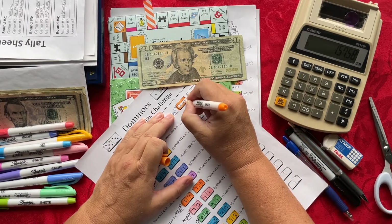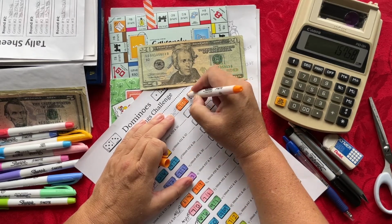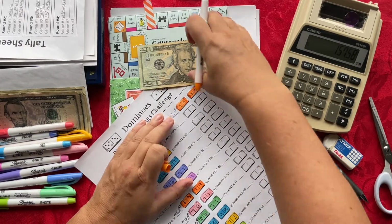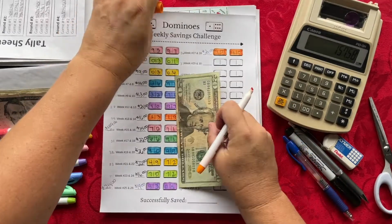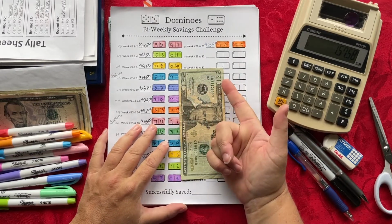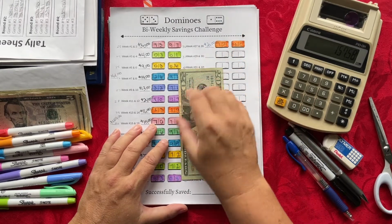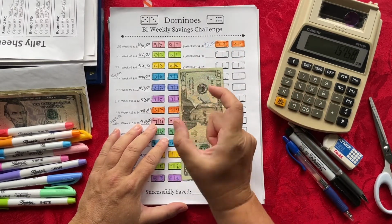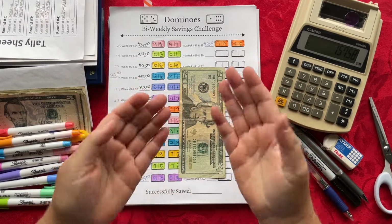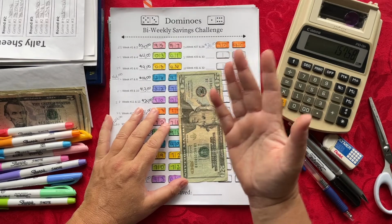Now, if you're new to this channel and to my videos, you're probably wondering why my dominoes read 9. On the dominoes that I have, I wanted to save a little more than the traditional dominoes. So I don't have the traditional dominoes where it's either blank or up to 6. On mine, they actually go up to 9 on the half, so a total of 18 on one domino. Just letting you know that there is a difference with my dominoes. You can get them in the higher domino amounts.